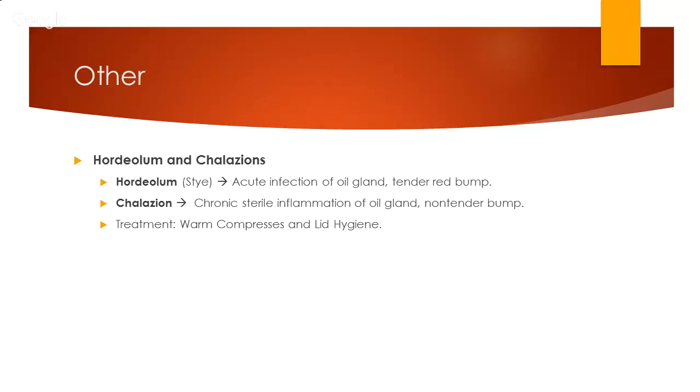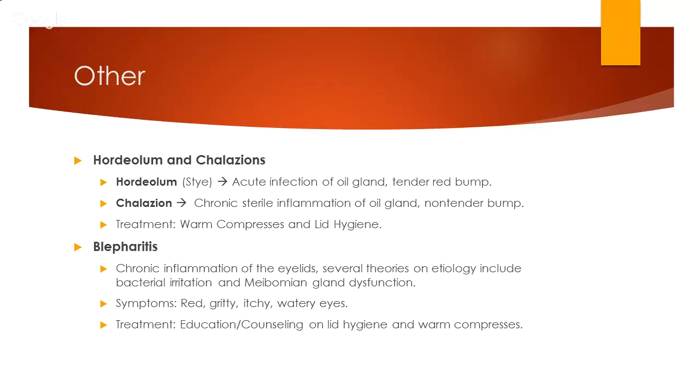When I was on ophthalmology, one thing that they told all of their patients was to take baby shampoo on a Q-tip and use that to clean the edges of your lids. That's supposed to help clear out all the gunk, get the oil moving, and stop it from getting backed up. And then the other side of things is blepharitis, which is just a chronic inflammation of the eyelids themselves. There are a bunch of theories on what causes that. The normal bacterial flora in the area can cause irritation, as well as gland dysfunction. It's probably a little bit of both. There's no real answer to that, but it can cause red, itchy eyes. Treatment for that is, again, education on lid hygiene and warm compress.